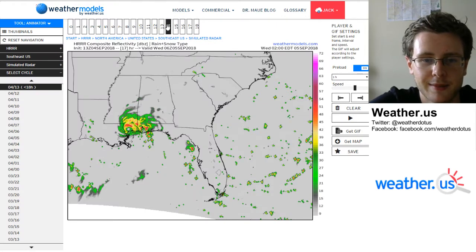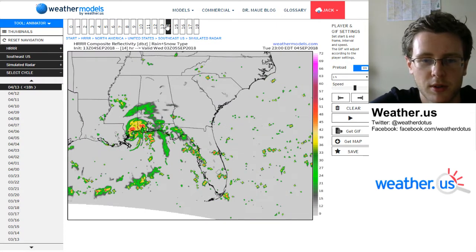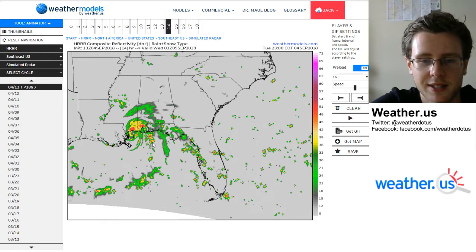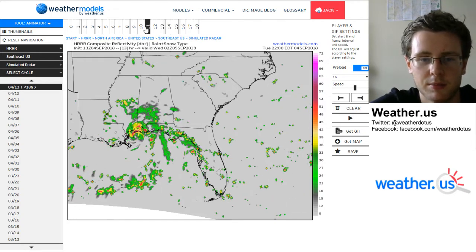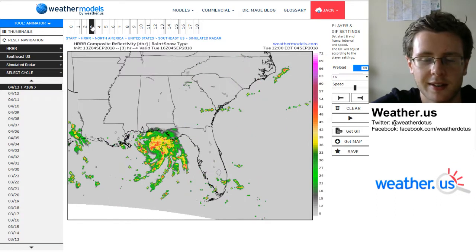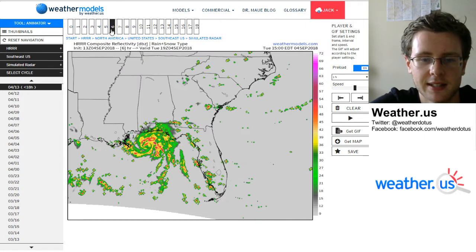Looking at the simulated radar forecast from the HRRR model, again, this is not meant to be a pinpoint accuracy forecast for individual storm cells, but it will give us a good, pretty general idea of what to expect. So we can start out here with the 12 o'clock forecast. You can see the brunt of the storm still offshore, still a little bit of time to get any preparations in order along the Mississippi, Alabama Gulf coasts. That window rapidly closes heading into this afternoon, though.